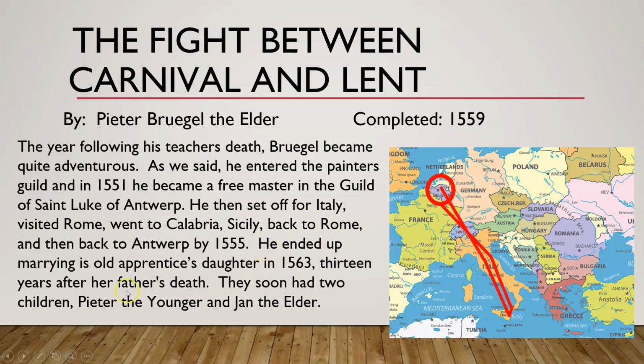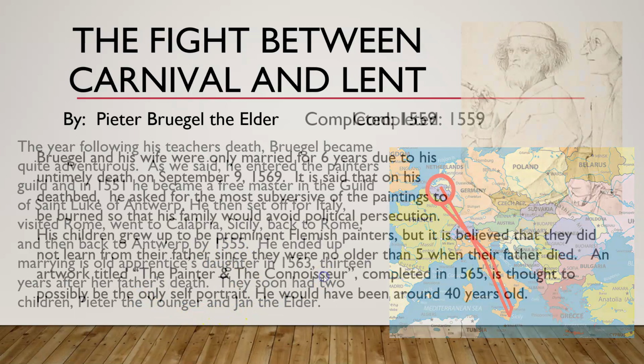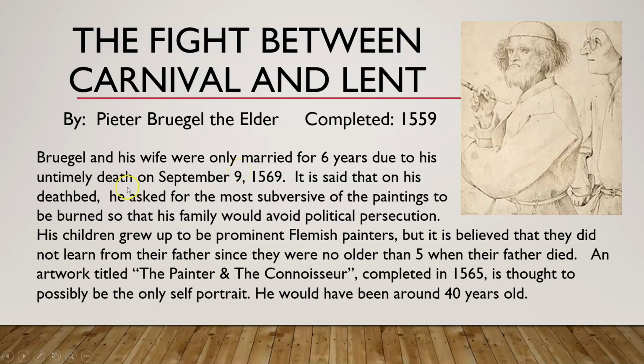Not really, because he ended up marrying his old master's daughter in 1563. So he left in 1551 and got back in 1553, so that's 4 years that he's gone doing all this stuff. Of course, you don't have planes back then, so it took a while. So anyway, he did finally marry the lady he loved after all his running around and adventures. He married her 13 years after her father's death. And they soon had 2 children, Peter the Younger and Jan the Elder. I like that name, Jan the Elder.